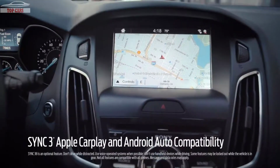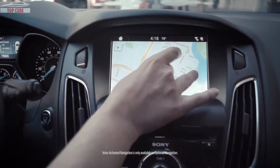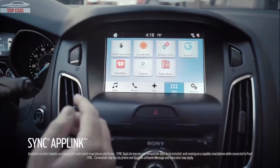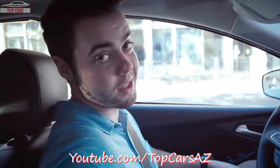I'll be honest, the first generation of Sync wasn't all that great, but Sync 3 is a massive improvement and is a lot like your typical smartphone. You can pinch to zoom in on the maps. Like I said, very, very fast. Go over to App Link. You've got a whole host of third-party apps. So now I can put my phone away, still stay connected, and focus on the road. So let's get going.